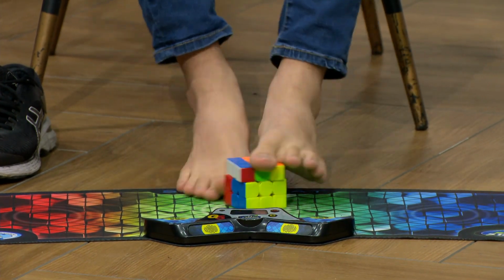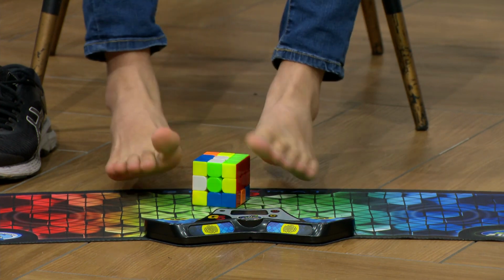Okay, he's getting there, he's getting there. Just a bit more. I'm gonna stop the timer very soon. Just a bit more. Just a few more twists.